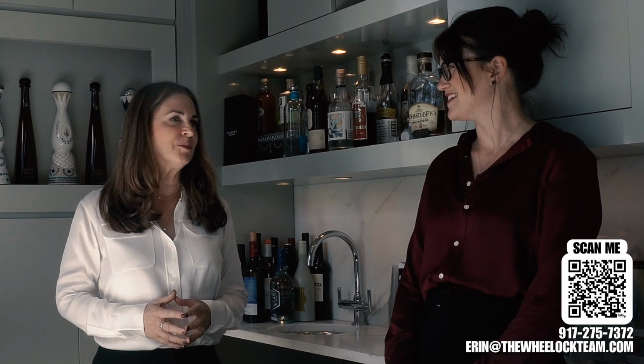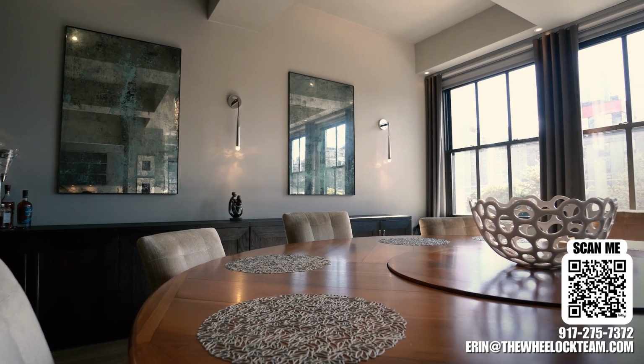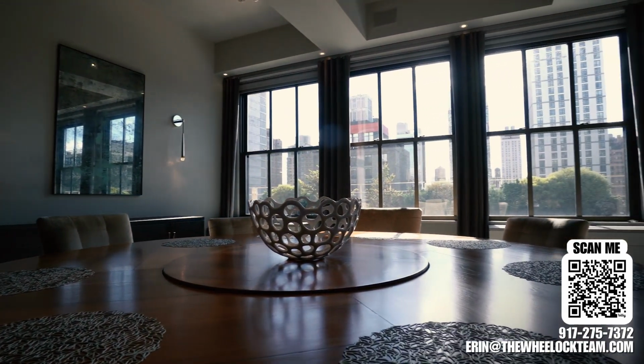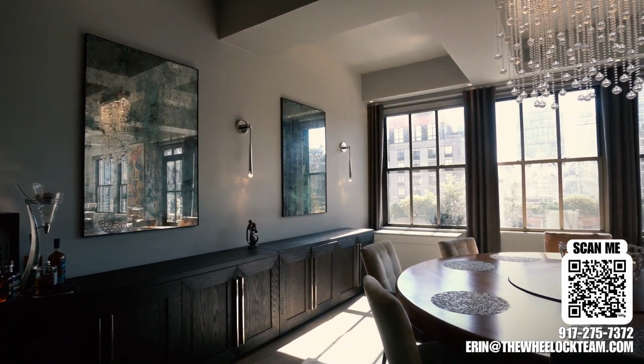You could have a lot of people here. Yeah, I love it. Okay, living, dining, this is beautiful. Yes, and this table is really quite unusual. It is. To have a round table, you could fit eight comfortable chairs around it is really something else.